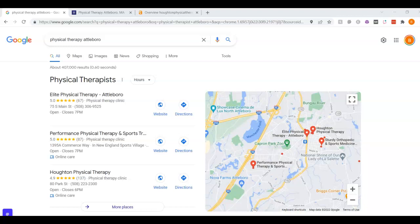I know that you said you were thinking about possibly looking at Attleboro, Mass as a place for your physical therapy clinic, so I'm just going to use this town as an example, but this will apply to all towns or anywhere you do decide to go.